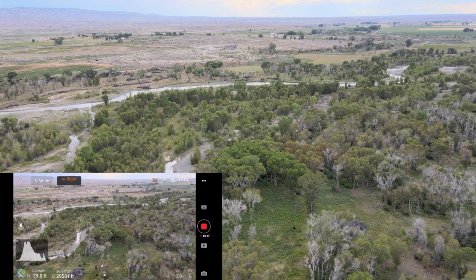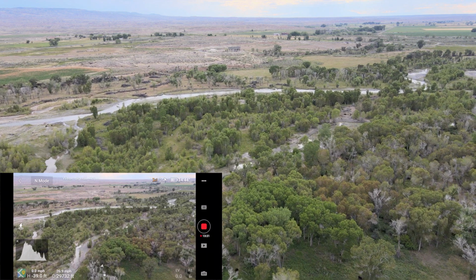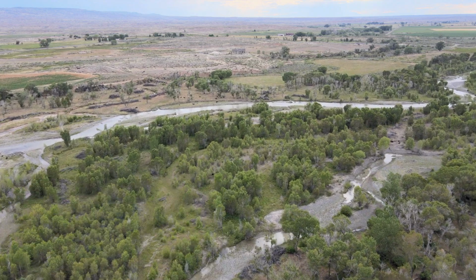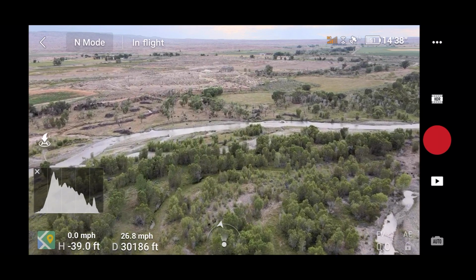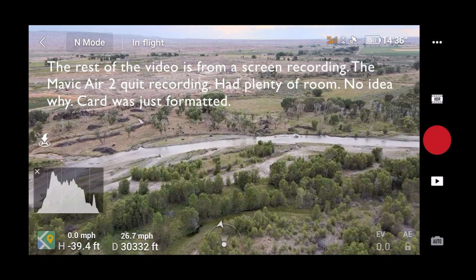Don't see any rainstorms that are going to catch me, because for me it's going to be about a 20-minute drive just to go over there. I can fly this thing faster than I can drive there. So I have to get there before any rain comes. But everything seems to be going well right now.